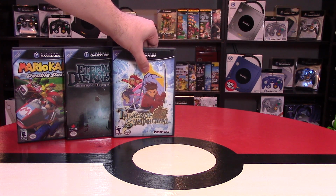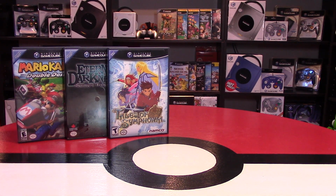Tales of Symphonia, really great game, especially at that price point for an RPG. $15, I would expect that to go up over time.